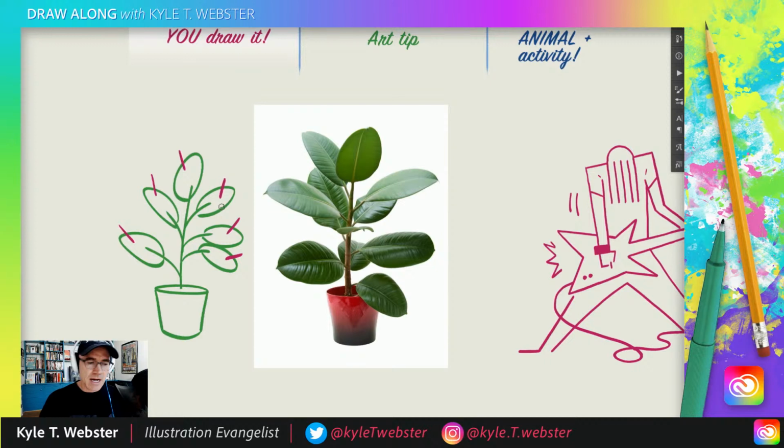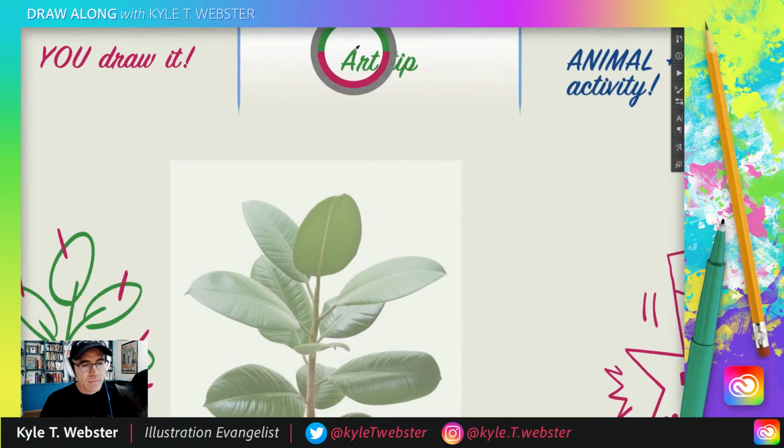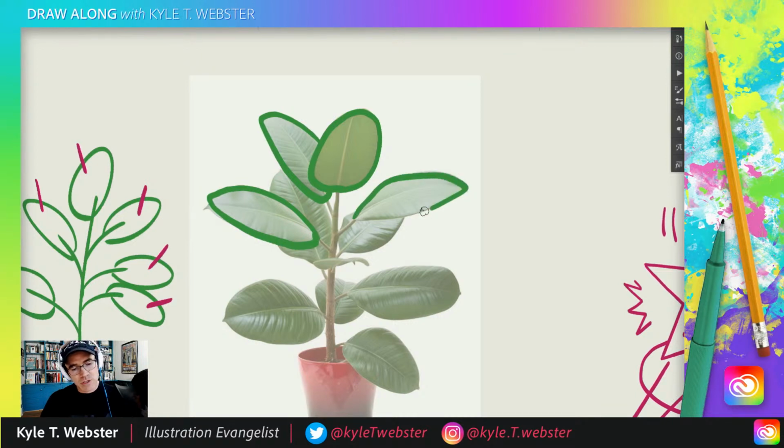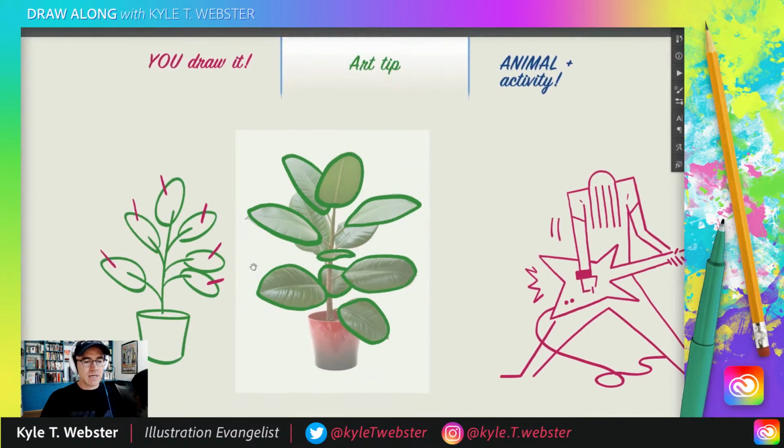And let's try something. I'm going to reduce the opacity of this plant for just a moment. And I'm going to use my art tip green. There it is. And I just want to try something. I'm going to just trace some of these shapes, and probably won't do them all. But I want to try and show you what happens when you use reference, how this changes your drawing. Okay. So let's just do there. That's a really good little sampling right there.